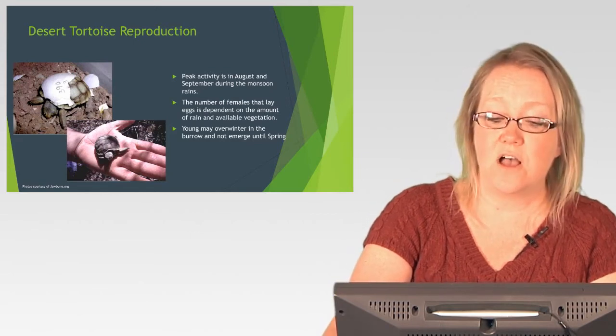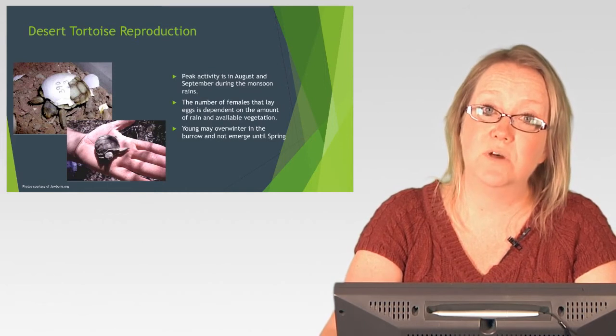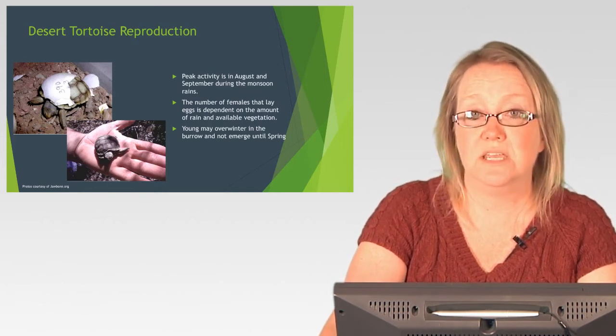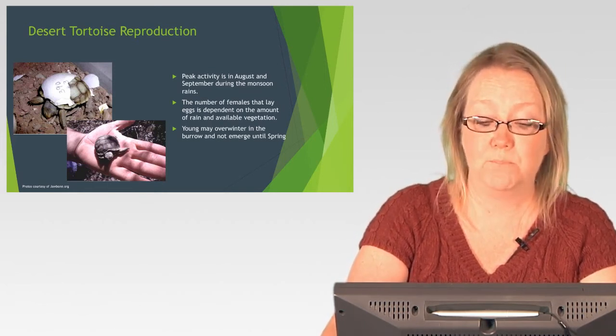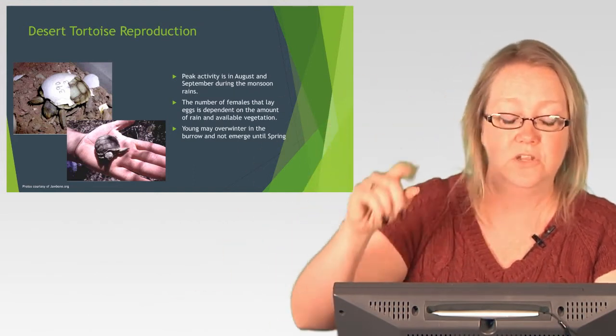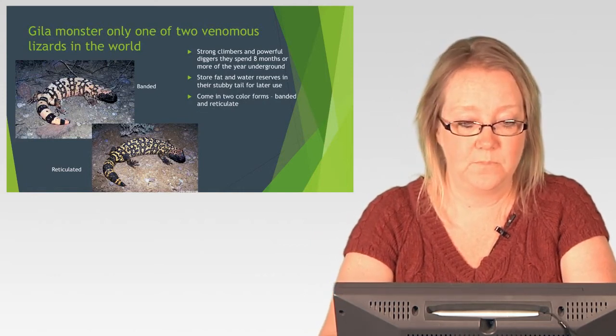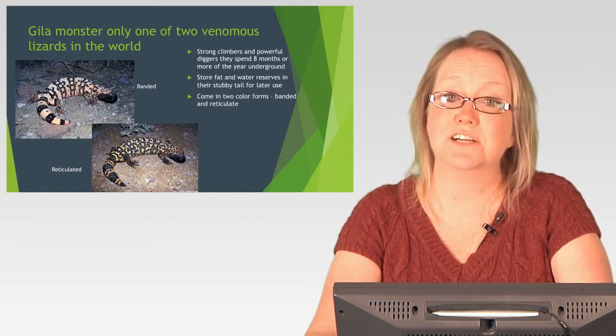So the young often come out in the fall, but not always. In a particularly dry year, they may actually overwinter in the burrow and not emerge until spring. So it may be almost an entire year before you see those young come out of the burrow, but pretty darn cute. Next, we're going to talk about Gila monsters.